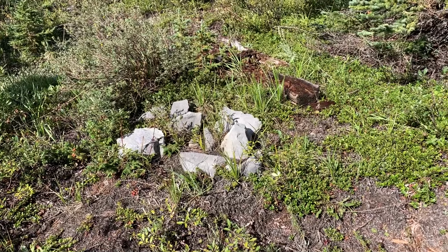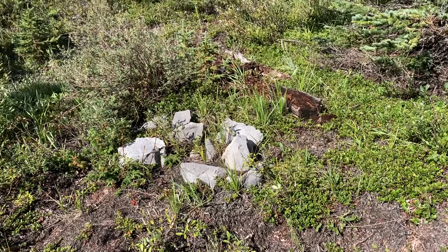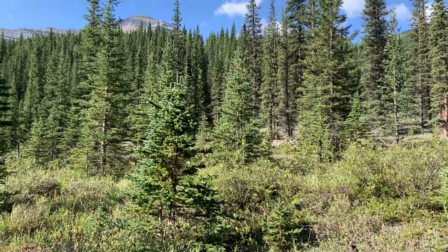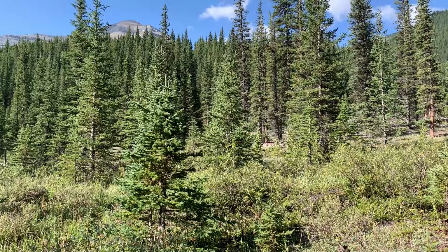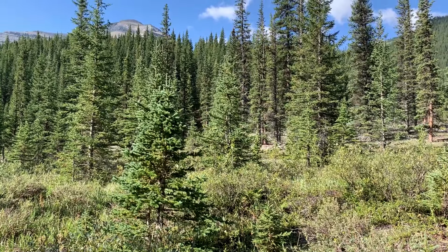Just came across a second cairn after that stick cairn. And it looks like there's a cut line up there. So we'll have to check, see if this is an alternate route to those peaks.